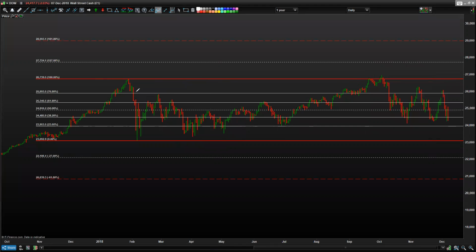Now the other side of this is, of course, if you're using a spread betting account or CFDs, contracts for difference, you are using leverage. So of course the big question is, how can you minimize your exposure and get these moves under your belt?